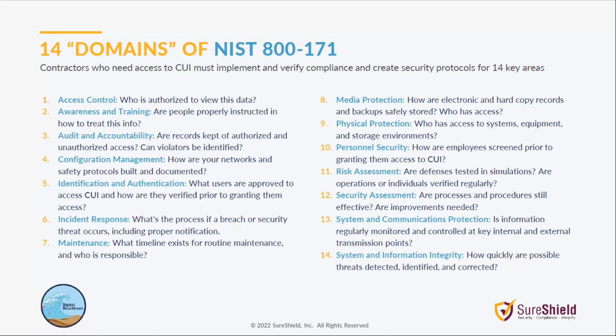Physical protection, this one's going to be unique. A lot of people are working at home or in a hybrid environment. How are you protecting your workers who work from home? What are they doing with their company devices in their home workspace? All something to consider. Risk assessments: are you actually doing risk assessments?